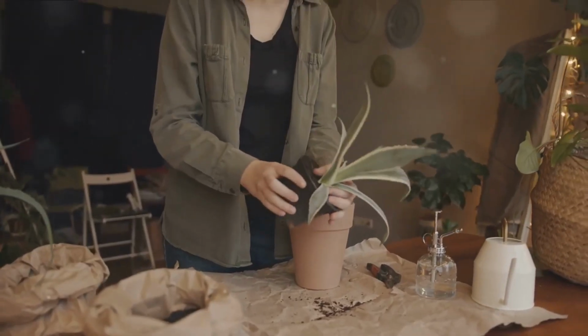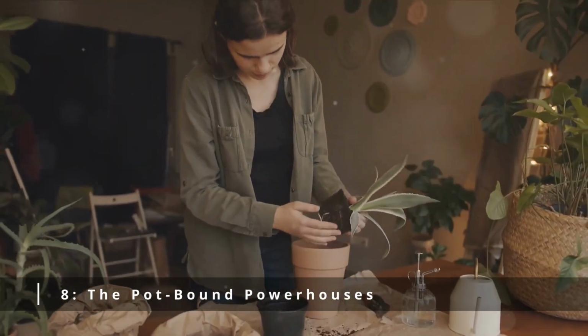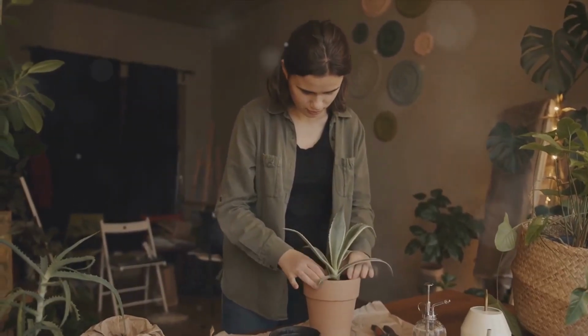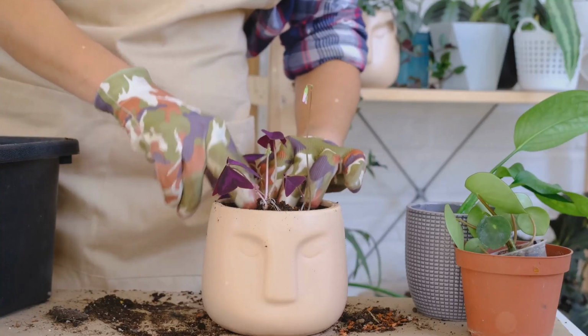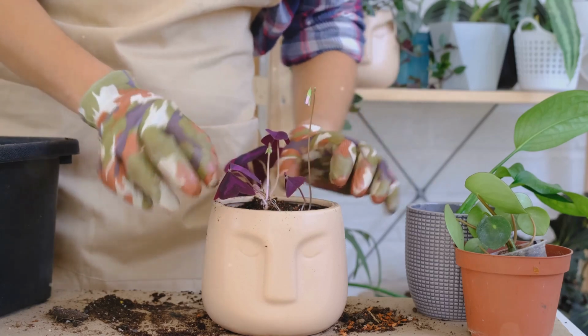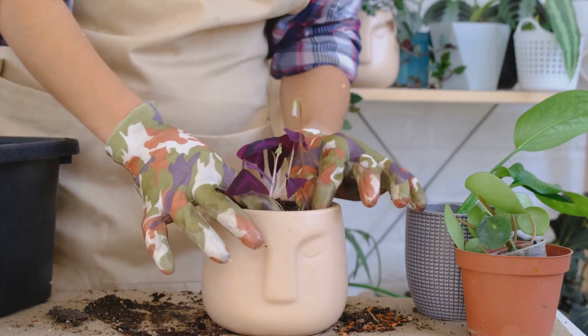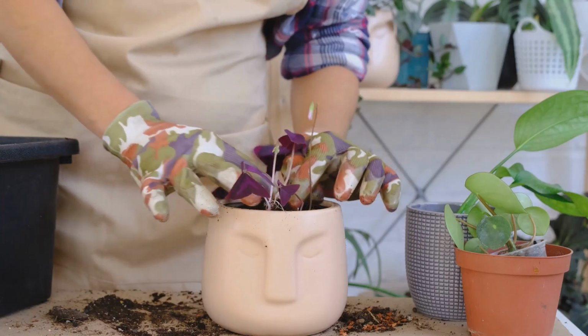Some plants just can't be contained, even by pots. Welcome to the final chapter of our Green Guide, where we explore the fascinating world of pot-bound powerhouses. These are the plants that grow with such vigor that they quickly outgrow their pots, leading to messy repotting or even root damage. Unfortunately, they're not the best choice for small spaces.